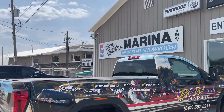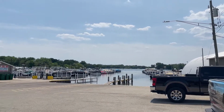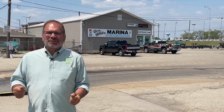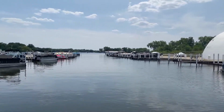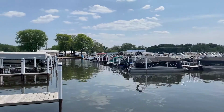They store my boats for me. They go ahead and shrink wrap, put them in inside storage or outside storage. A little bit more for inside, but I like the security of that. Definitely safe. I've never had any problems. Always watched. Cameras everywhere. All of the boat slips have electricity and water right at them. You're gonna love it here.